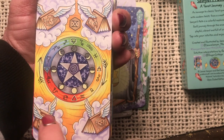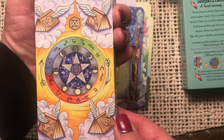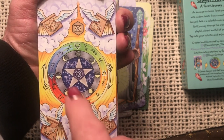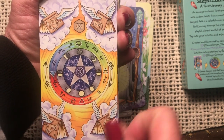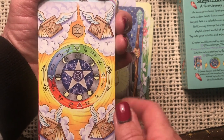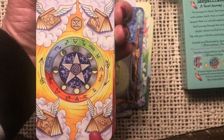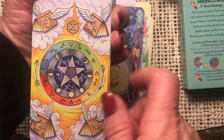So we've got the four books here for the four evangelists of the Bible. Matthew, Mark, Luke, and John. Usually you'll see like a bull and a bird and a human to represent the evangelists, but here we have the books. Oh, we do see, there's a bird on the book. The lion, the bull, and the human figure.